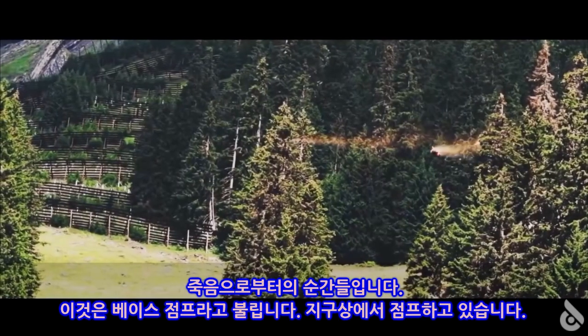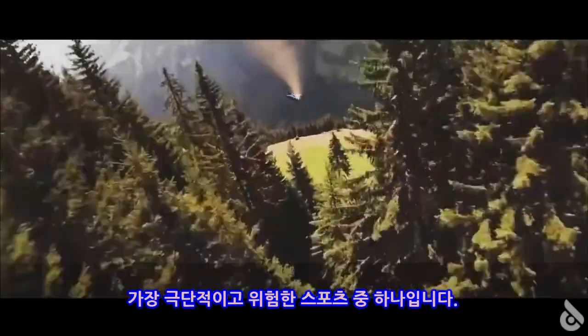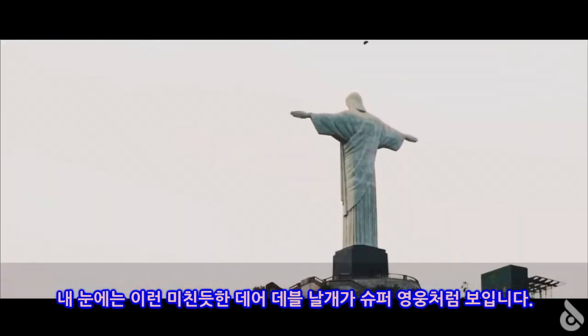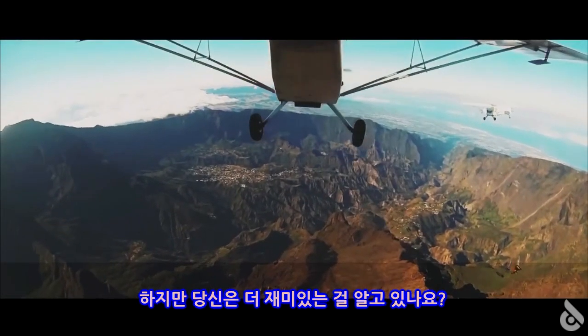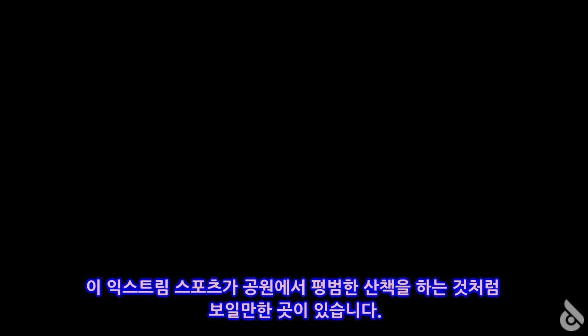This is called base jumping here on Earth, one of the most extreme and dangerous sports. I don't know about you, but in my eyes, these crazy daredevils with wings look like superheroes. But you know what's even more fun? There's a place where all this devilry would look like no more than an innocuous walk in the park.